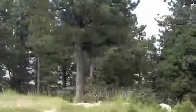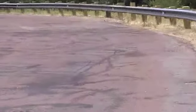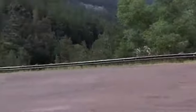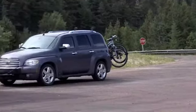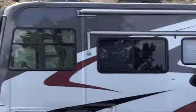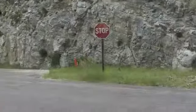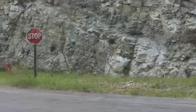There's sirens. Let me show you, there it is in the distance. And there's the rig. And an ambulance just went up hauling.